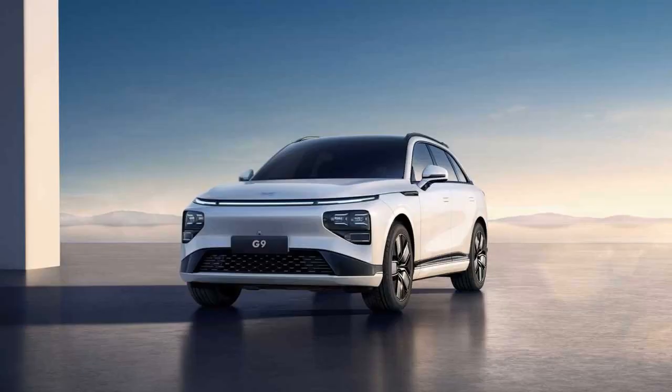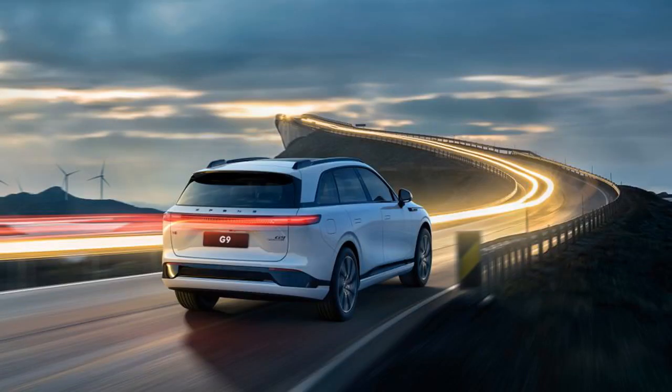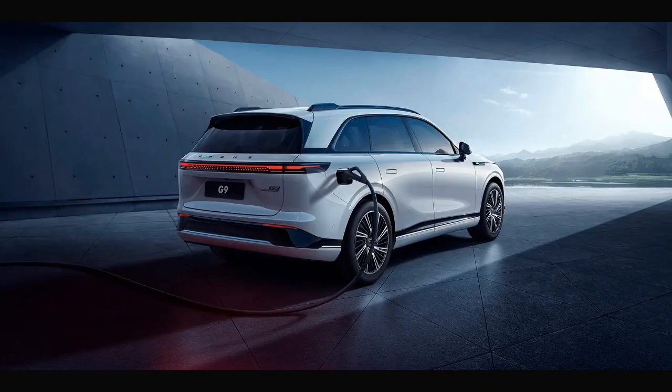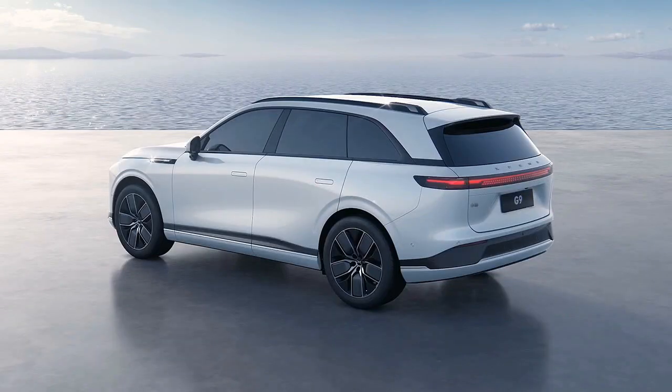The posh exterior impression is confirmed inside where the G9 impresses with its 3-screen array: 2 big displays in the center, one for infotainment, one for the passenger, and a small digital gauge cluster behind the steering wheel. Each of the 2 large screens measure 14.96 inches and they provide excellent graphics and responsiveness thanks to the use of Qualcomm Snapdragon 8155 graphics chips.